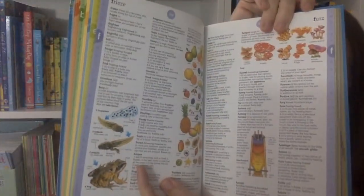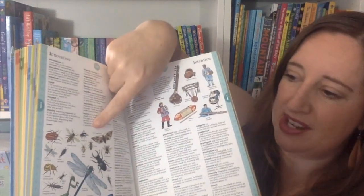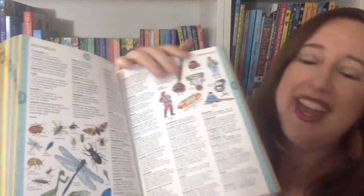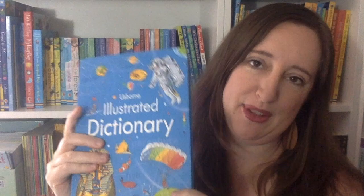I love this too because my son will be looking up a certain topic and he'll happen upon another topic, like let's say that he was looking up inside, but oh my gosh, look at the insects. What kind of insects are on this page? He'll get lost in this. It'll lead to some other on-the-way discoveries. So leave room for that with your kids this fall and this school year, those on-the-way discoveries.